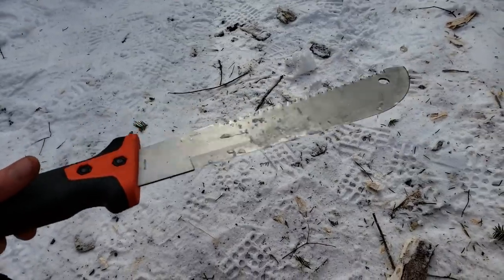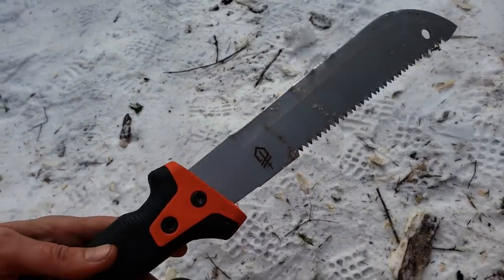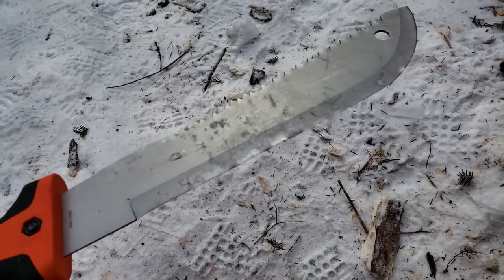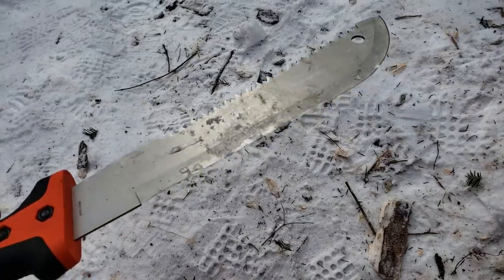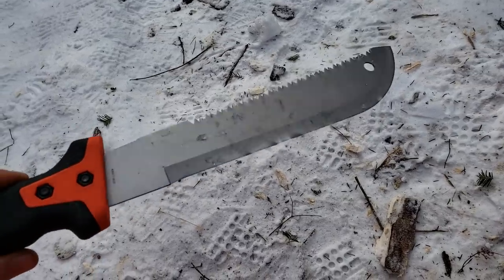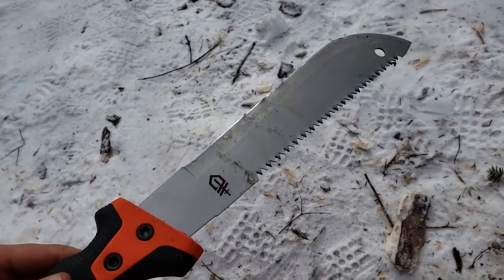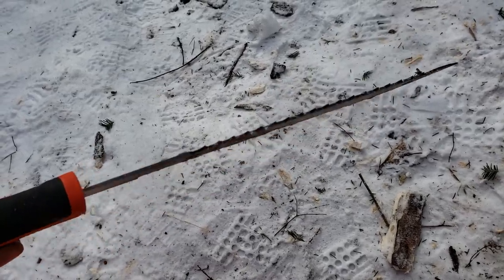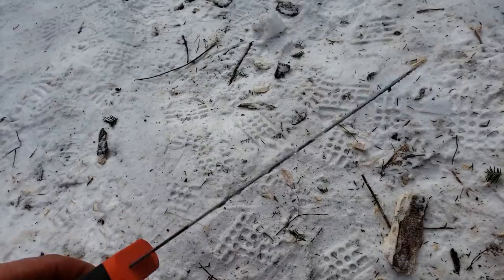Also of note, the Gerber Parang. Now, this one isn't mine, but I guess I was a little hard on it. You can see that the edge of it is all bashed up from me chopping the wood there. I really haven't had trouble with my Bear Grylls version of this one. So I guess this one has a bit thinner blade on it. So I'm going to have to replace this one. Oops.